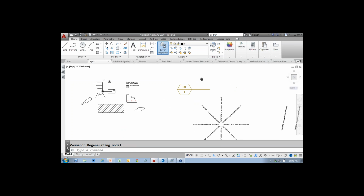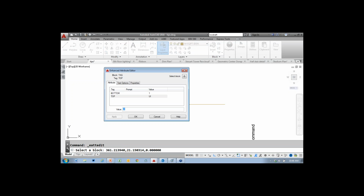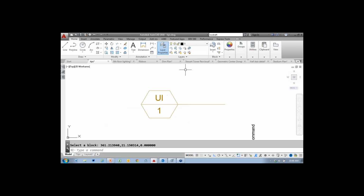I just did a video tip on this. If this is an attribute and I double click on that, I get into the enhanced attribute editor. All right, I can get the job done. I can change a lot of things that have to do with that text. But I'm a little lazy, and I would like to see the text as I'm editing it. We're used to that now.